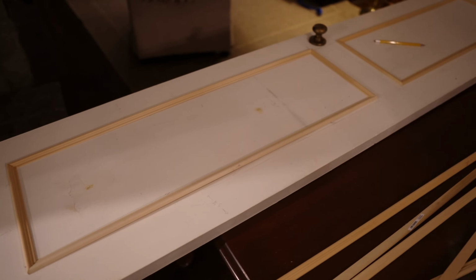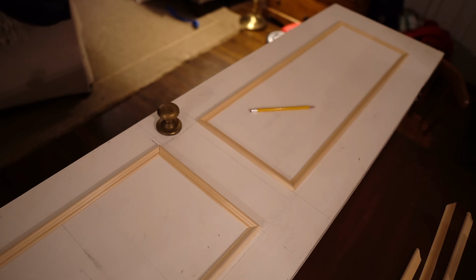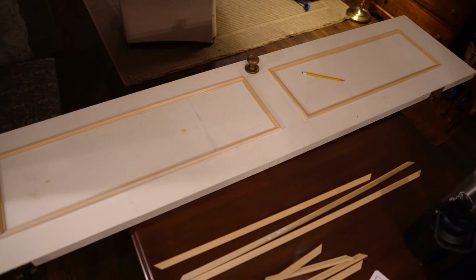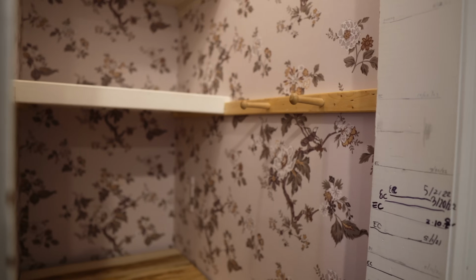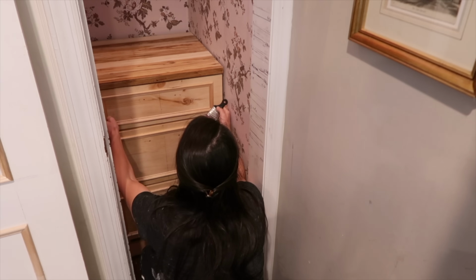And then for the door of the pantry, it just was a simple slab door, nothing special. We thought about changing the door completely, but ultimately we decided just to work with what we had. He measured out all of the widths and all the spacing for it. So that got some fresh trim and some fresh paint.